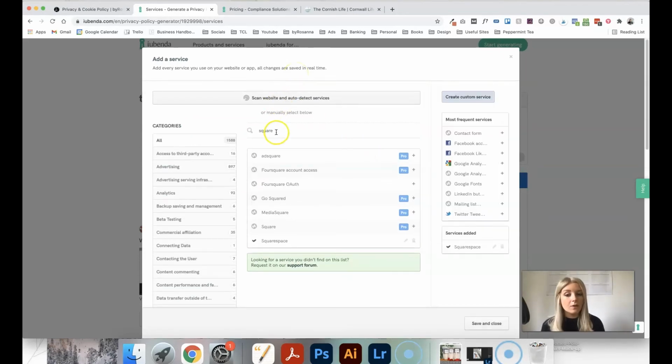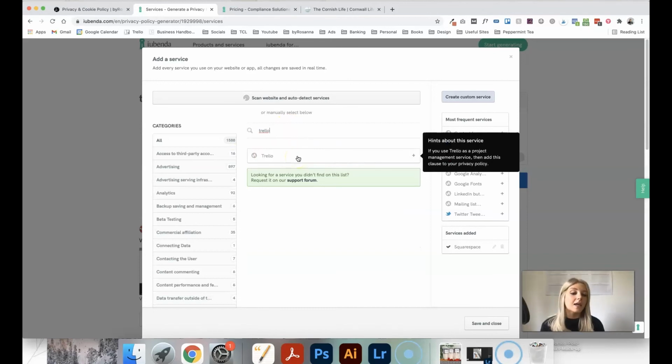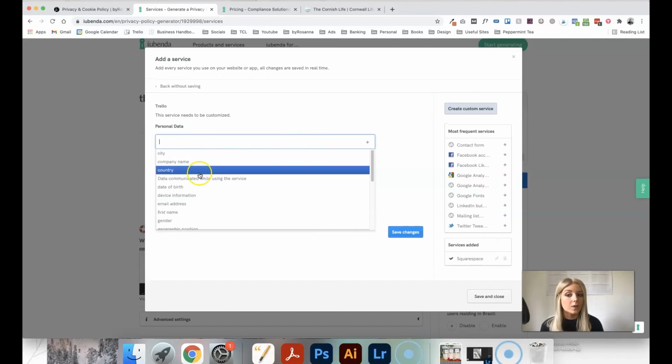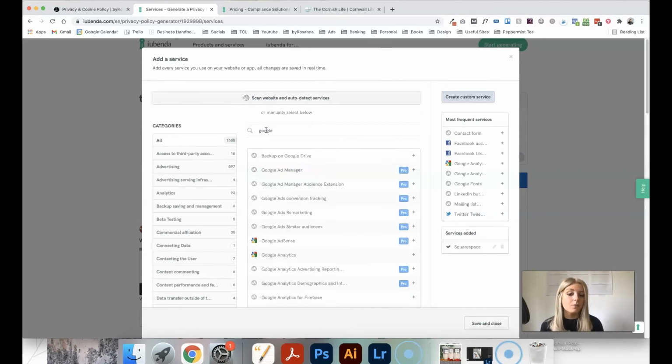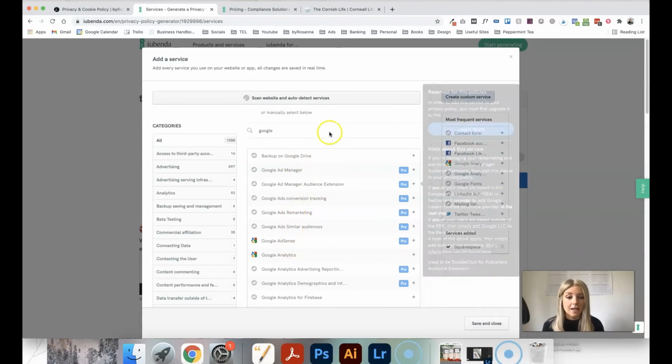Also, for example, if you use a project management system, you can search for it in here, like Trello, for example. I'm going to select that and then include again all the data that I have on people that I store within Trello. And it does take a few minutes to set up, but it's better to be safe than sorry. So just include everything that you might possibly use. So maybe you use Google Drive as well, or Google Analytics. You can select all of those.